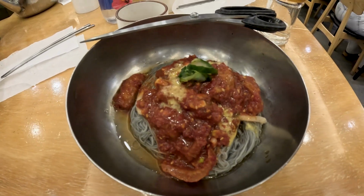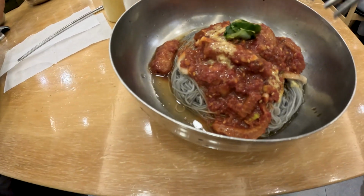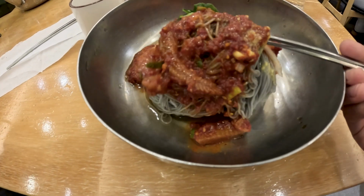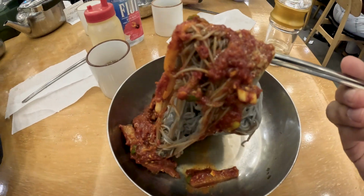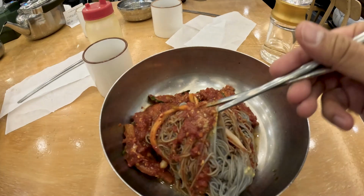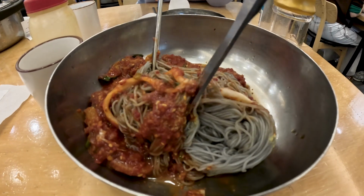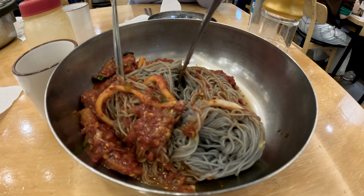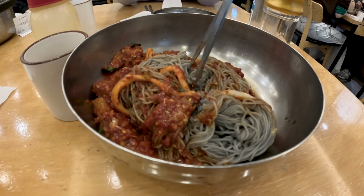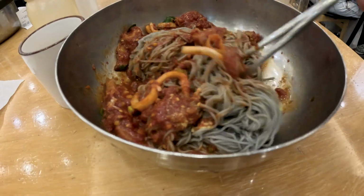This particular style of noodle is usually made with potato starch, and so the noodle is very chewy and very elastic. You're not going to be able to cut it with your teeth instantly like udon or soba, but this is just the characteristic of the noodle. Usually recommend cutting the noodle once or twice. And the quality of noodle was great. It was chewy but very fresh.